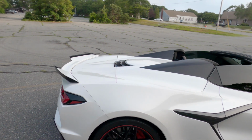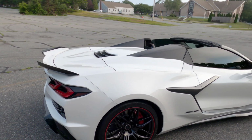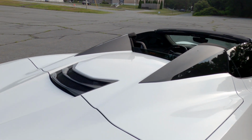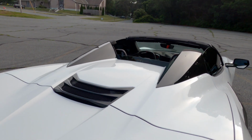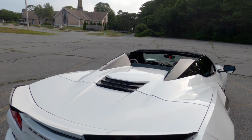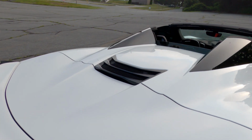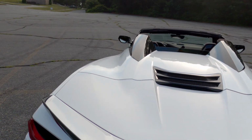I'm sure you've already noticed this is a hardtop convertible, so we can't quite show off the 5.5 liter flat plane crank, making a whopping 670 horsepower, doing 0 to 60 in, I believe, 2.6 seconds. It's a very good look on the car. It truly solidifies the C8 Corvette platform as a supercar platform.